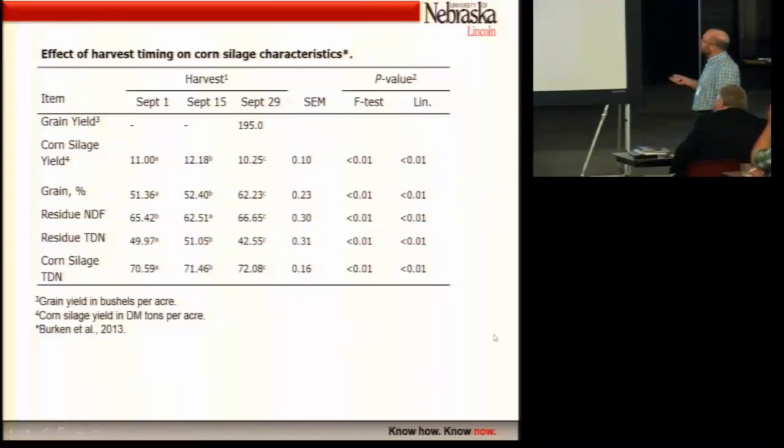Okay, and so this is the yield of the corn silage. And so when is yield maximized in Dirk's data? It's on September 15th, okay, so closest to black layer formation. Percent grain continues to go up as the plant dries down, but you see from an early silage harvest to a harvest closer to black layer formation, we've increased the percent grain.